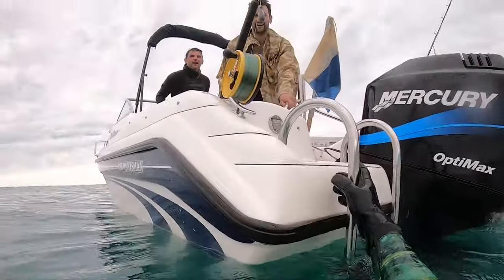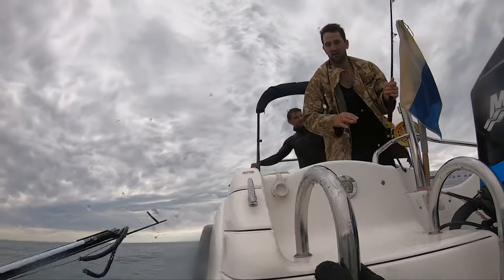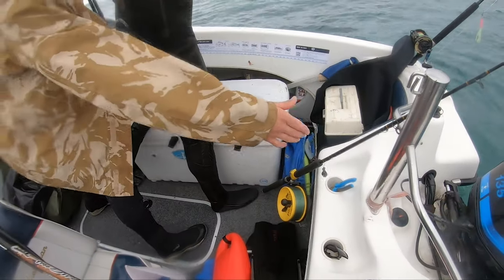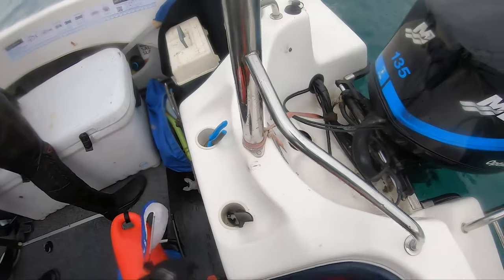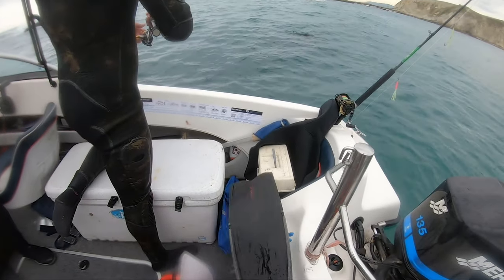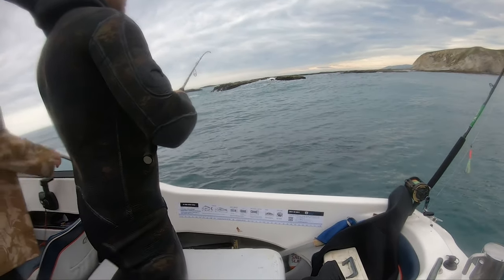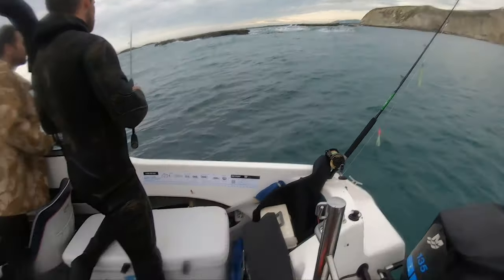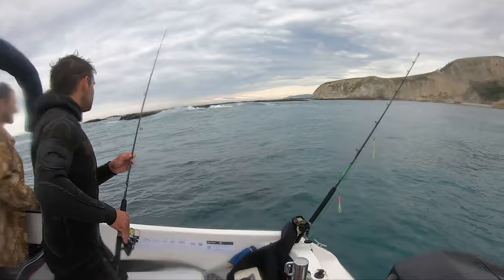After some absolutely shocking viz, we decided to head round a point, hoping to find some clearer water. As we popped around the point, we noticed some fish working on the surface. We were pretty surprised to find out what they were. Are they butters? I think they're butters. Butters, they're butters. I think they are butters. Butterfish!